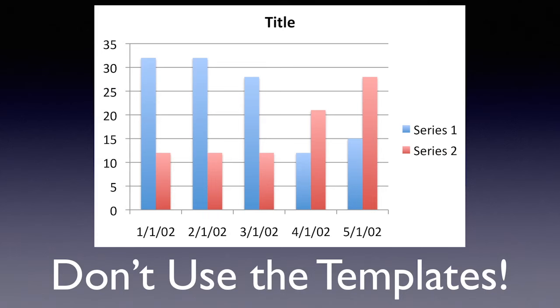Don't use the templates. You have to start with a template, but you shouldn't end with a template. The templates are their best guess at something that might be generic, because they don't know your data, they don't know your audience, they don't know who you're trying to communicate with. It's up to you to sort of tap into that.